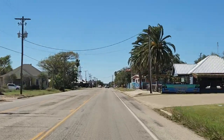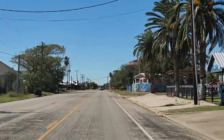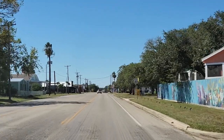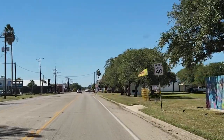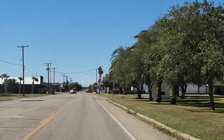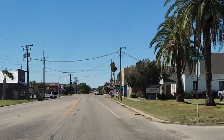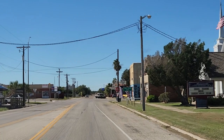There was an RV park very close to the water, actually, to the beach, but it was booked, and a lot of the other ones we checked out were booked, so we found one that was about 5 miles out of town, just a few minutes, not very far, and that's where we stayed for the night.